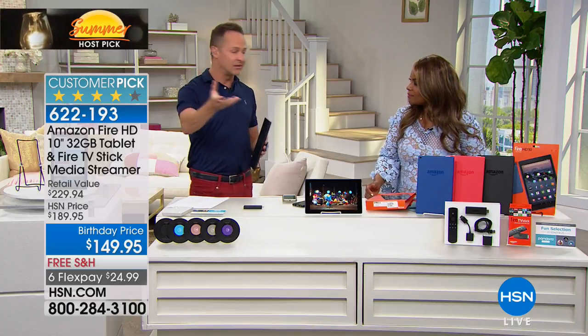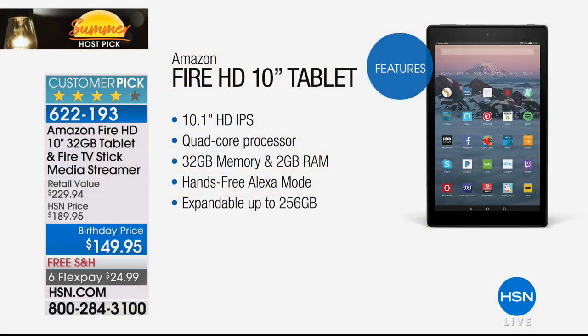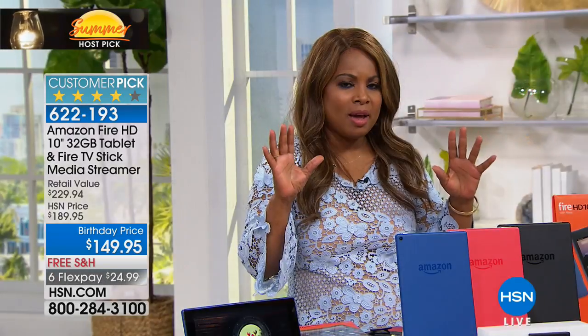One of the things that you'll see in the stills, it will say calling and messaging included. That's one of the ways that this tablet is unlike any other, with that hands-free calling. For the sake of time, I am recommending that you shop with us. It is fantastic. I absolutely recommend that you try it if you are looking for a wonderful tablet.